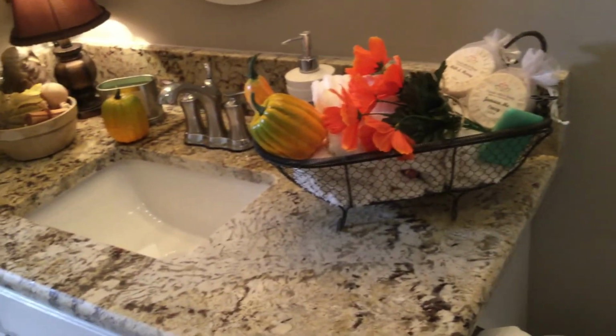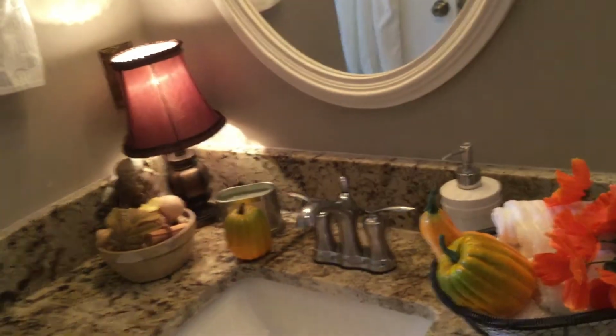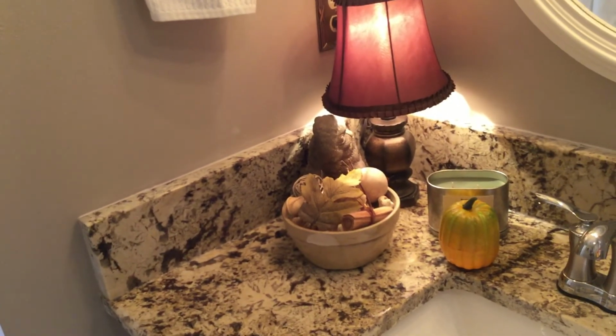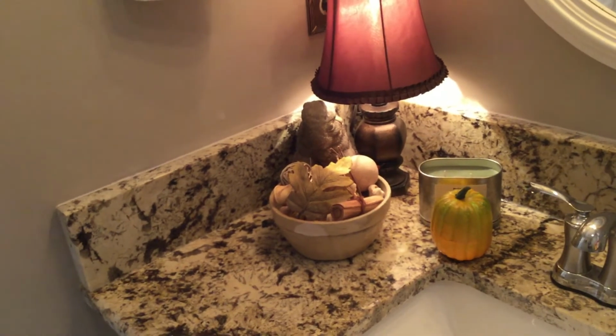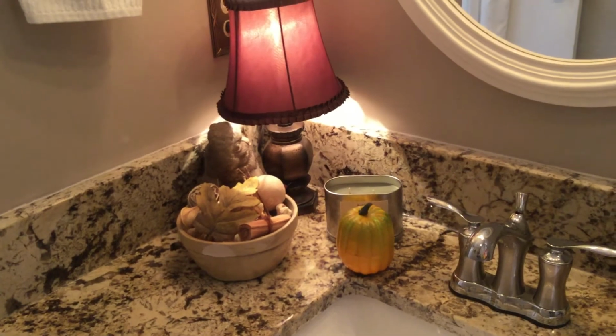And so I've added the fall florals and a couple of, well, one pumpkin and a gourd. And I just love this thing. It even has a little faucet on it and everything. So, yeah, that's what that is. Then over in the corner is another one of my bunnies that stays out all year. He's filled with vase filler, and it has leaves and gourds and some little wooden things, which I think are very cute, very apropos for fall. And I added one more pumpkin in front of the candle.